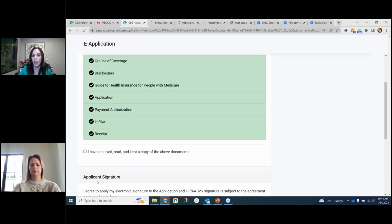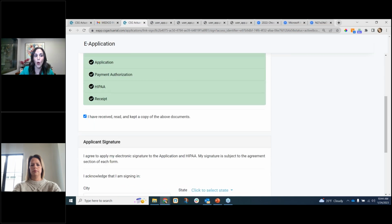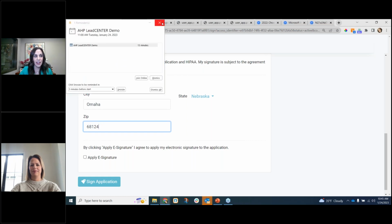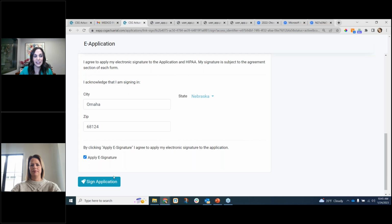Once they've opened them all up, they're green, then they can check mark, I have received and read a copy. If they're saying, I can't check mark this, ask them, were all your bars green here? That's what they need to do. They need to open up all of them. And then their signature is acknowledging the city and the state that they're signing in. If you didn't notice, I'm using lots of Omaha, Nebraska zip codes. That's where I'm located. And then I can go ahead and hit apply e-signature and then sign application.